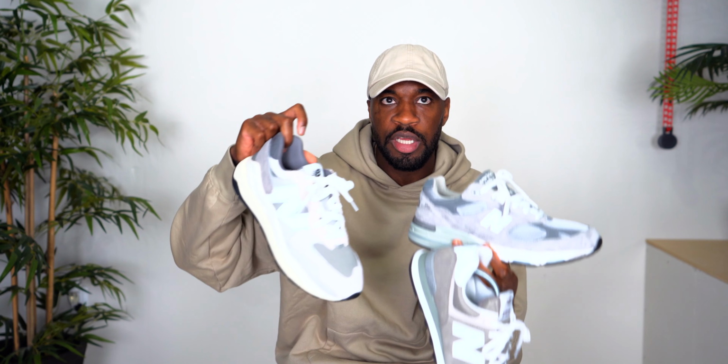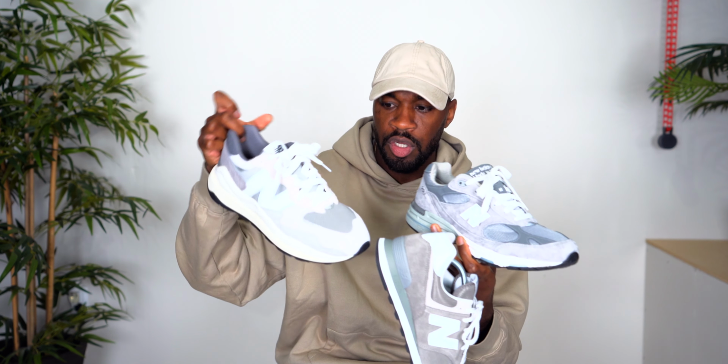Of course, I have the 993s from last year, which, let me grab those real quick. Of course, I have these. So these are the 993s, the 574s. Variances in the tones of gray. And then, of course, the 5740s also have the gray earth tones to it. So, I'm pretty cool with the gray New Balances. If you see me grab another pair of gray New Balances, be like, yo, bro, what are you doing? Don't you have enough? Because I think I do.